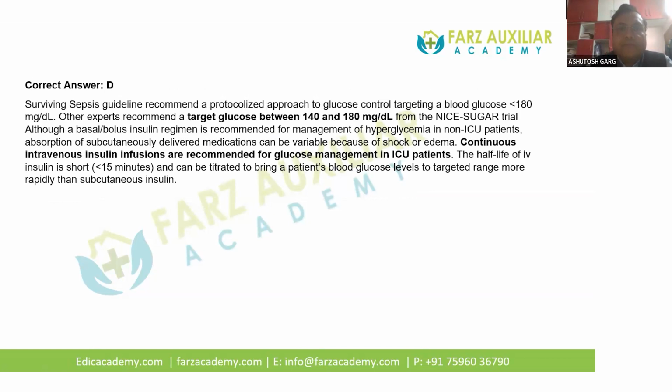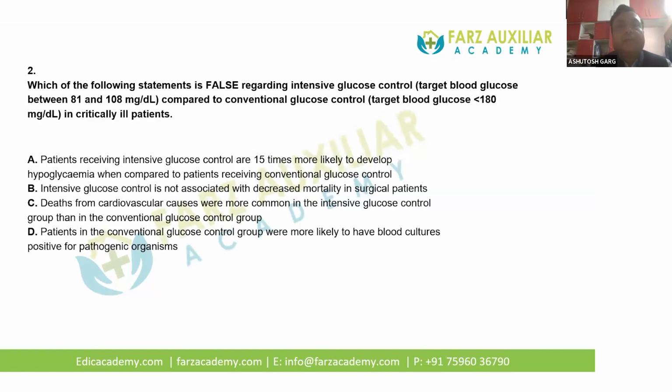Continuous IV insulin infusion is recommended for glucose management in ICU patients. So you have to understand this thing. Half-life of IV insulin is less than 15 minutes and it can be titrated to bring the patient's blood glucose level to the target range more rapidly than subcutaneous insulin. So we always prefer IV insulin infusion, and target blood glucose always should be between 140 to 180 milligram per deciliter. Is there any confusion? You can ask. Next.